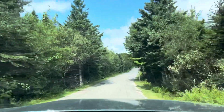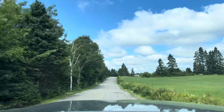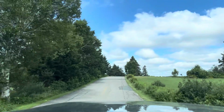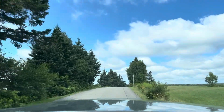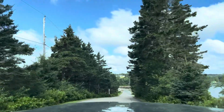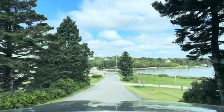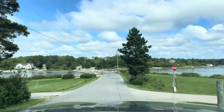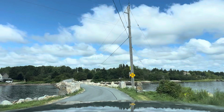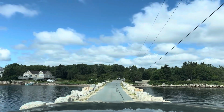We're going down the entrance road, and you're going to see, for a very short moment, the causeway that was built out to the island. They built it a long time ago, and it's very narrow. It was built for horse and buggy days, and we're not horse and buggy now. You could get a semi in here, but boy, he'd have to sweat it a little bit.